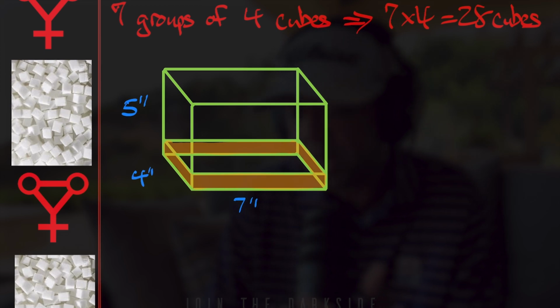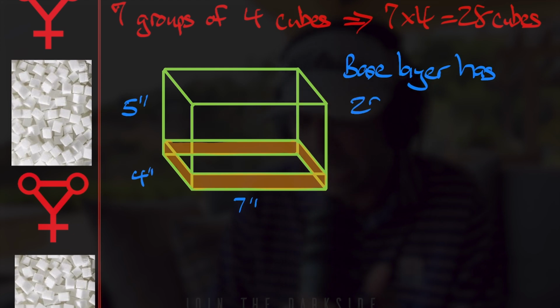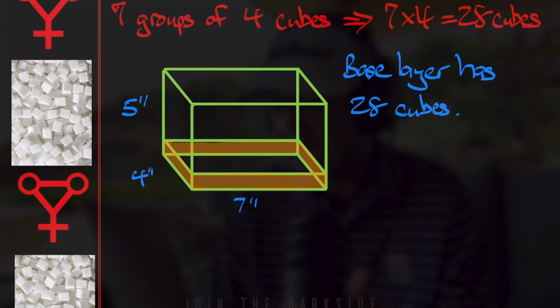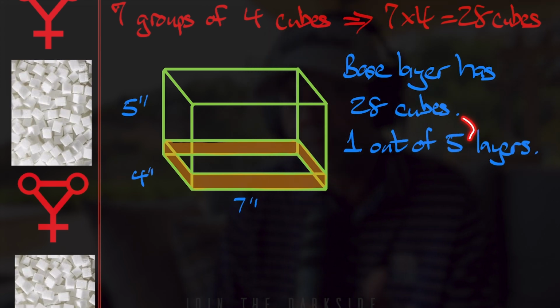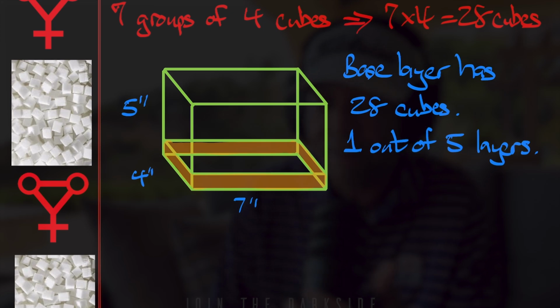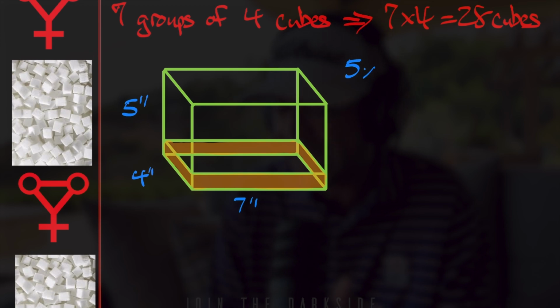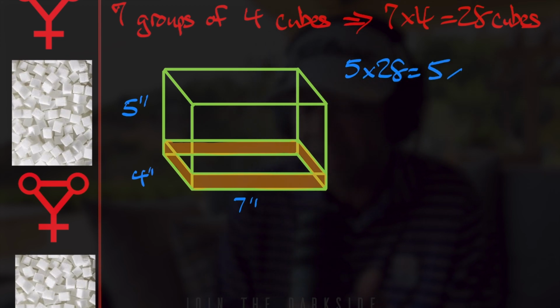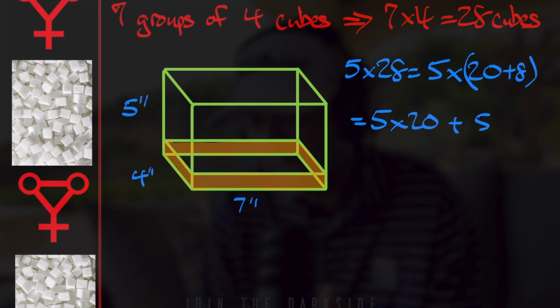So with 28 cubes in that base layer and 5 inches for the total height, I know I've got 5 groups of 28, which makes me think of 5 times 28. Now, I don't know my 28 times tables. I could count by 5 28 times, but instead I'm going to use the distributive property and break the number 28 apart. So 5 times 28 makes me think of 5 times 20 plus 8, which is the same as 5 times 20 plus 5 times 8.